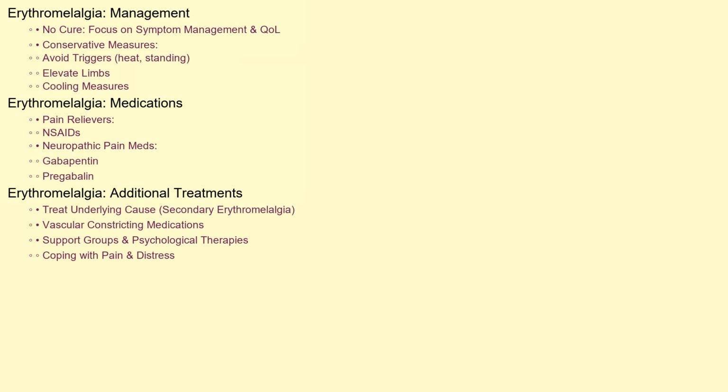Unfortunately, there is no cure for erythromelalgia. Treatment focuses on managing symptoms and improving quality of life. Conservative measures, such as avoiding triggers like heat and prolonged standing, elevating the affected limbs, and using cooling measures, are often the first line of defense.